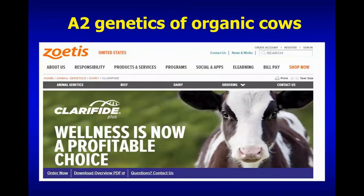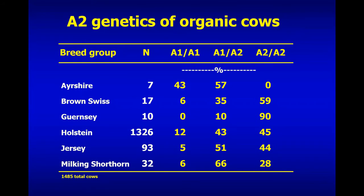So we looked at the A2 genetics of organic dairy cows. And through this project, a USDA-funded project, we were able to genotype cows with Clarifide Plus, and we included the A2 genotypes in that from genomic testing. These are all of the breeds so far that we have genomic tested, and they're either A1 or A2 status.